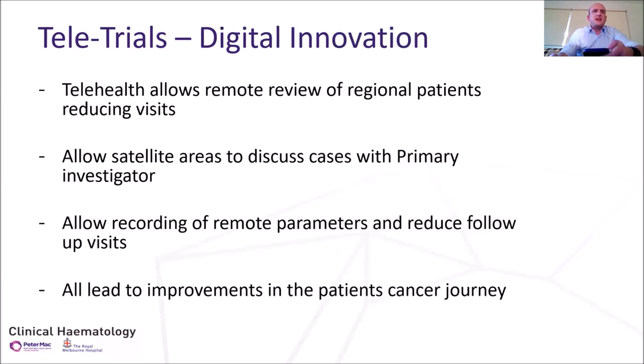The other thing we've been looking at is teletrials. This allows us to give regional patients a trial, but they don't have to come to Peter Mac. You can have the primary investigator at Peter Mac and also a satellite investigator. You can have remote parameters done and reduce the follow-up visits in hospital, and the home people could do this as well. And this all leads to improvement in the patient's cancer journey.